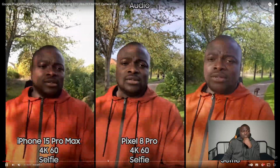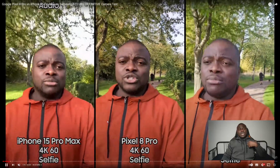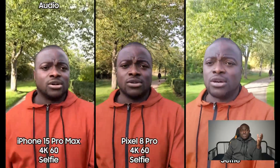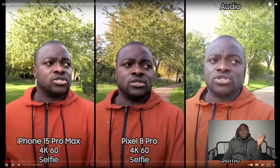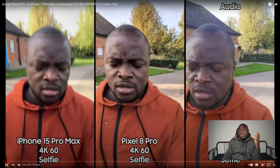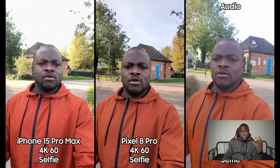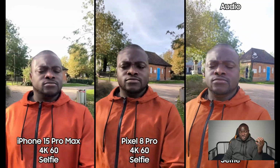My only gripe with this is that there's two things to consider. When it comes to audio enhancement, you do have the speech enhancement feature that works up to 4K 30 on a selfie on the Pixel 8 Pro, so it really helps with background noise cancellation and stuff. It doesn't work in 4K 60, but overall, the mic pickup is really, really good.